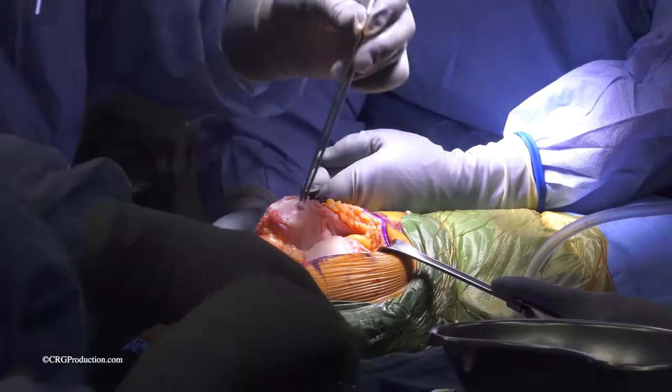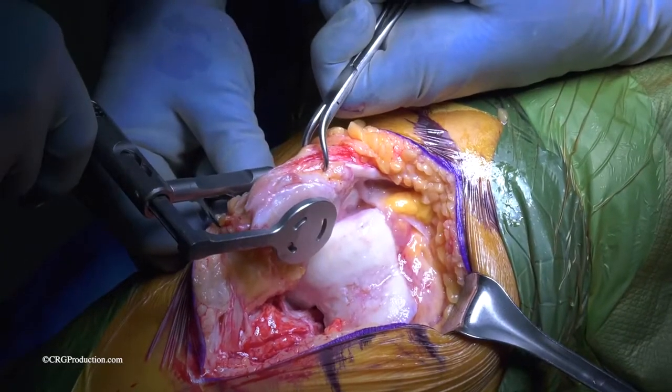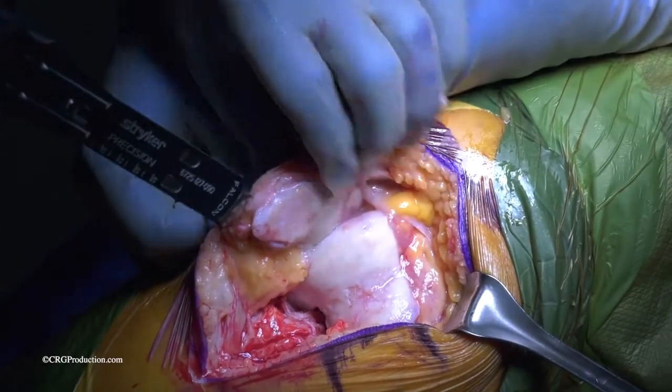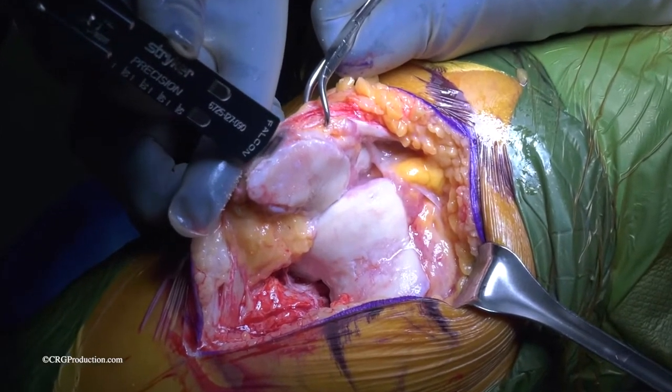Some of the soft tissue is removed for better visualization of the kneecap. The kneecap is measured and typically falls within a range of 14 millimeters to 28 millimeters. It's important to leave a minimum of 12 millimeters of bone for the patella.